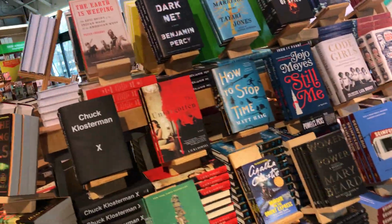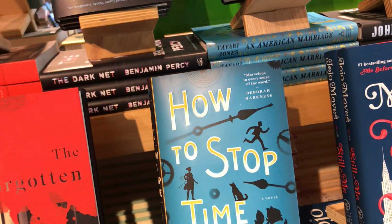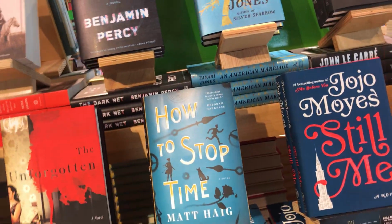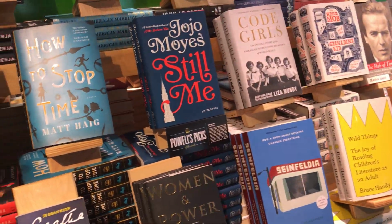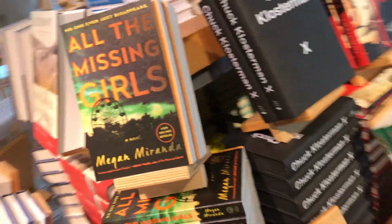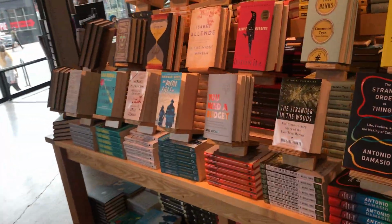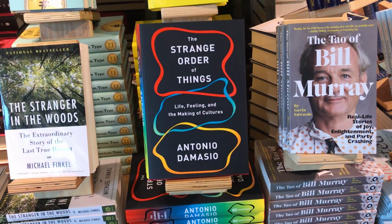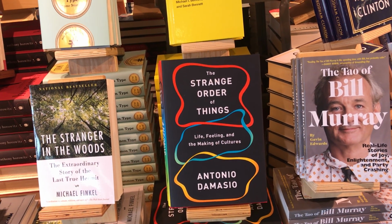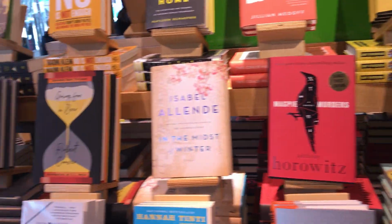And here's the recommended section. How to Stop Time. Is that a novel? Marvelous in every sense of the word. That might be cool. I think the titles are amazing. How to Stop Time. Does time actually exist? That's the question. Some people say no. It's just an idea. The Strange Order of Things. Life, Feeling, and the Making of Cultures. I like that too. All right, well, you get the general idea.